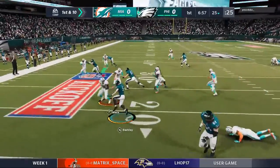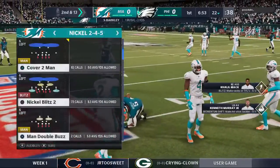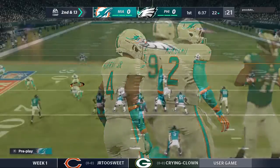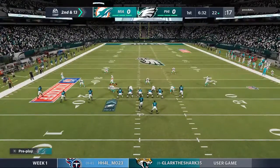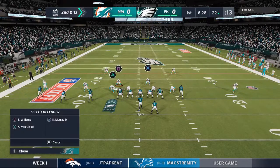First carry for the former Nittany Lion. This is Saquon Barkley. And that is the kind of tackling they want to see all game as he'll lose yardage to start things out. They'll wind up losing 3 yards here. And that'll make this a 2nd and 13. Big stop, G. Big stop. Let's go.